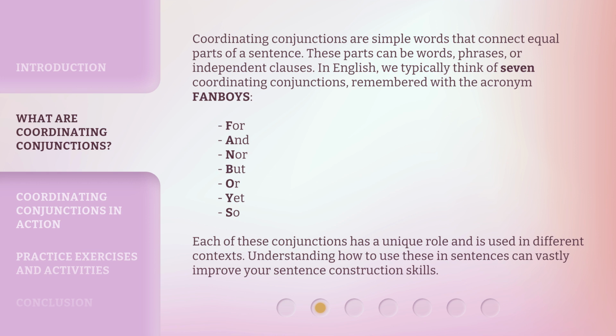Each of these conjunctions has a unique role and is used in different contexts. Understanding how to use these in sentences can vastly improve your sentence construction skills.